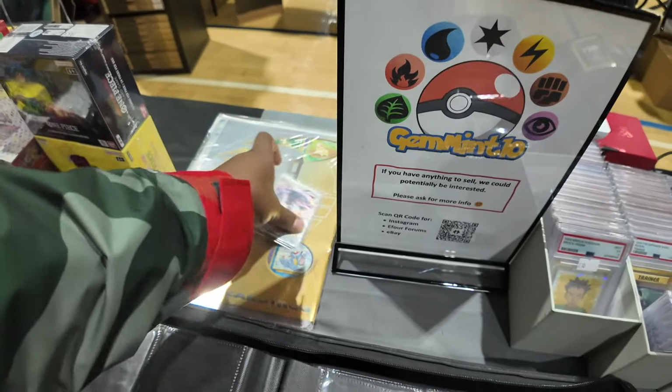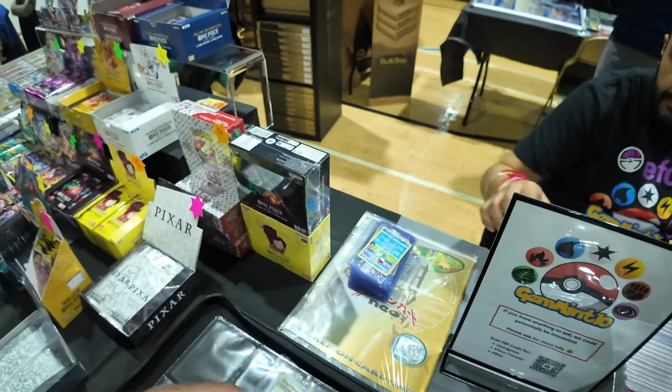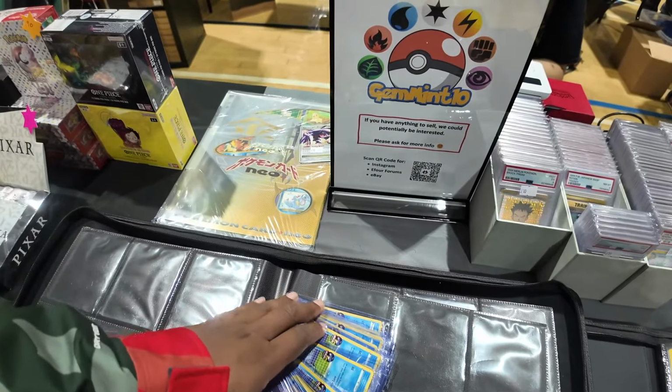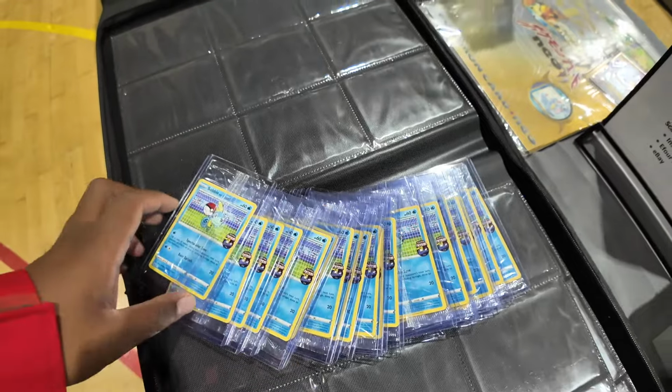Then I'm grabbing this one because Supreme Victor's Garchomp seems a good price. Not the worst condition as well. And then I had that. How many was it? Things around 21. 21 on the ball sobbles there. So yeah, there we go.